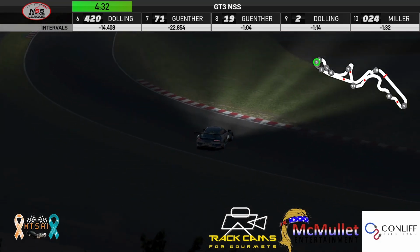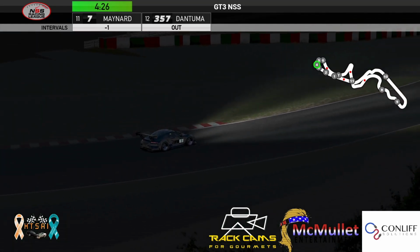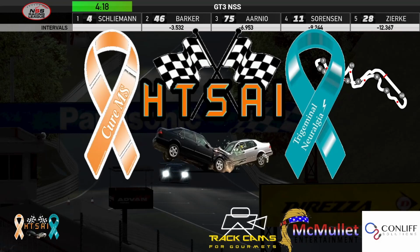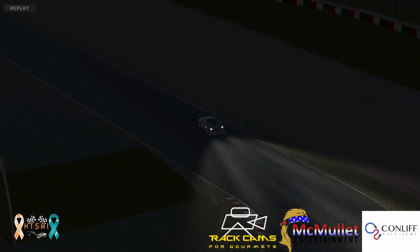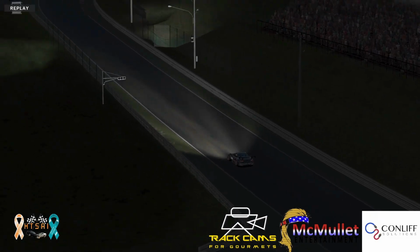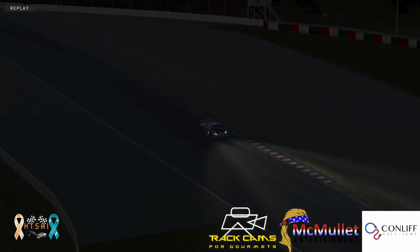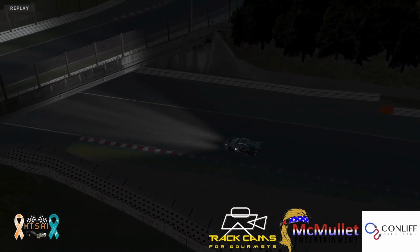Oh, Sorensen is around. Coming through Spoon Curve again. Nick Sorensen around. He's going to drift back to 4th. Yannick Gunther has had an incident. Ronald Maynard at the same time. Yannick goes a little bit wide through there, but manages to save it. What happened with Ronald? Oh, Ronald just overshoots it, but manages to hold on to it.